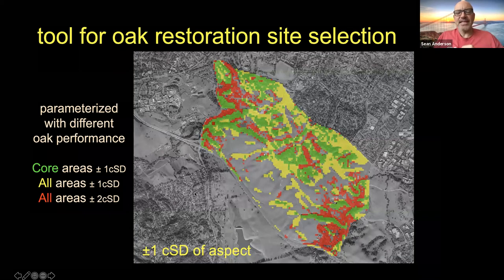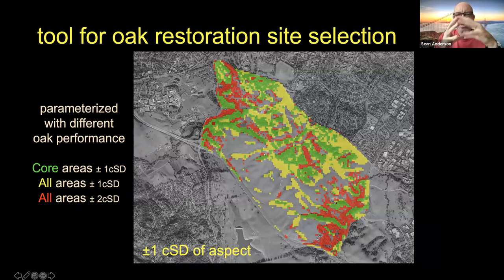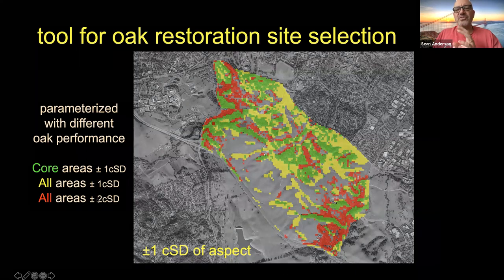So here we have different pixel sizes, different spatial resolution, but we have core areas. So the core areas, the green, are where we predict if we planted oak trees, they're going to do the best, right? They're going to be most likely to survive. Areas where they are likely to do okay, and areas where they are probably not going to do so well, right? So areas outside the best of the performance.